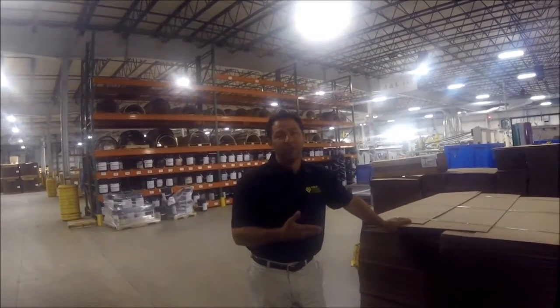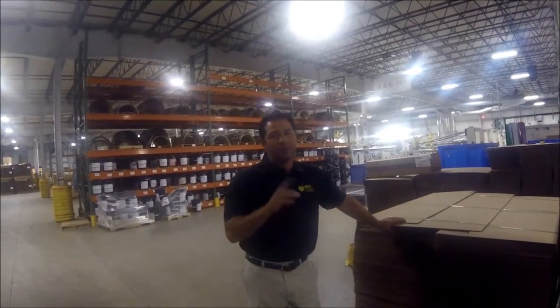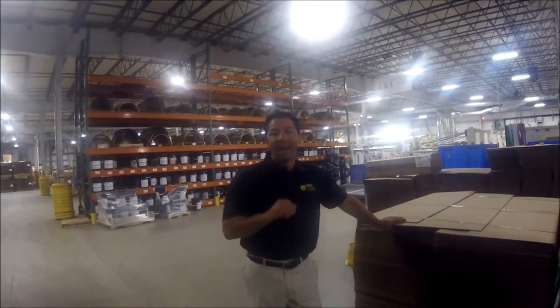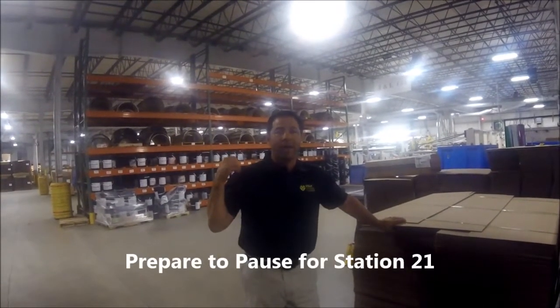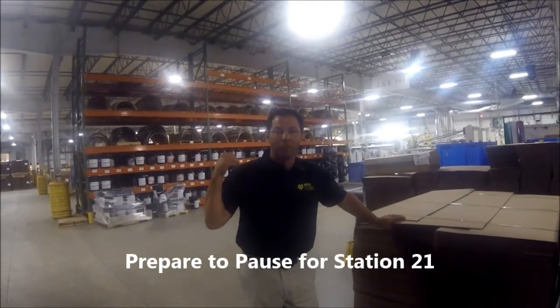The GS Flexos are probably the core of the building. Those and the die cutters run a large percentage of the boxes we run here at Volk Packaging, because that's where the high volume boxes run. Now we're going to head over to station number 21 and talk about the ink, which is right behind me at station number 21.